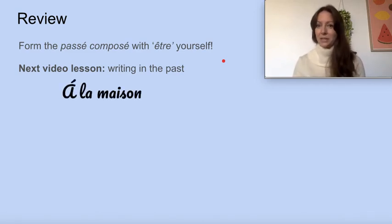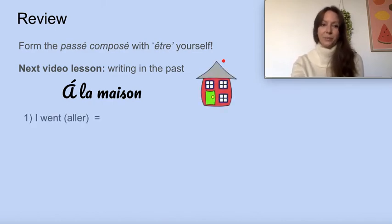So let's go back to this concept of à la maison, at home, and try to fit in some actions with things that we might do at home, à la maison. So the first one, have a go at translating this. I went. So it's using the verb aller. I'll give you a few moments to translate this sentence. I went. And of course we could say, you know, I went home. The answer is je suis allé.